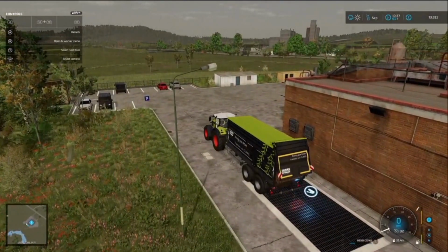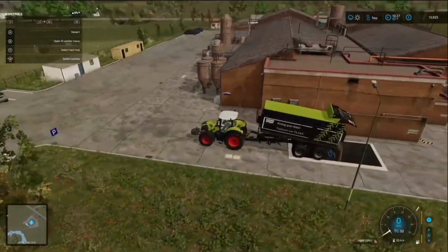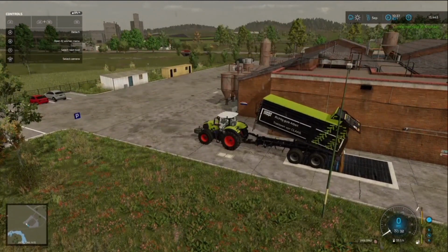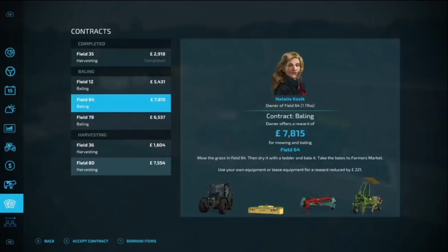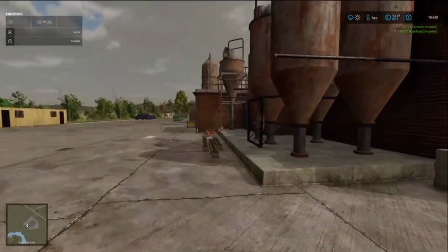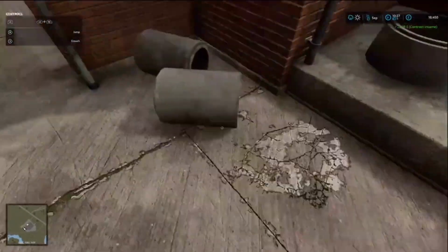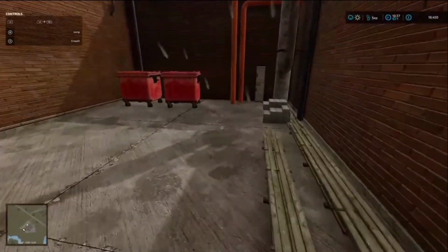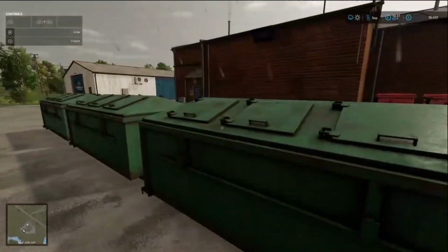Right. Let's empty them out. Let's have a walk around and see if we find any apples. That's something different to do. Right. Contract done. Collect. Right, let's jump out. Let's see if we find any apples. That would be a good place to put them. No. No.